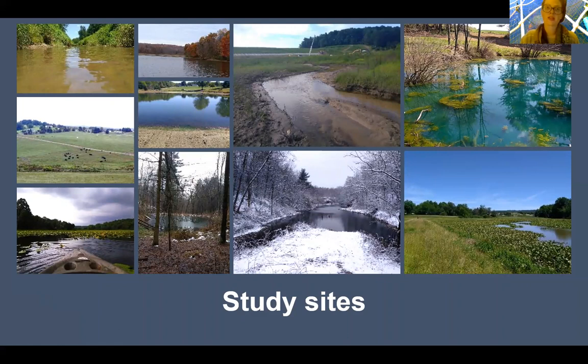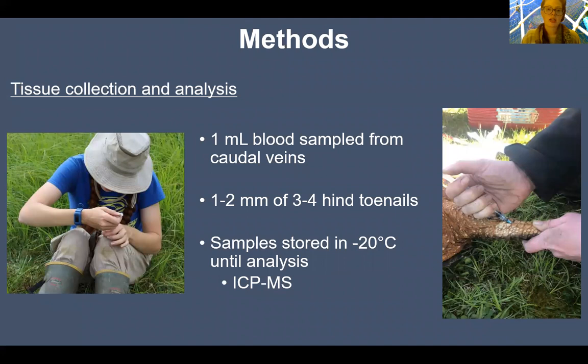So the smallest wetland that I surveyed was 0.04 hectares, while the largest was 8.41 hectares. And that'll be important as we go further along as well. But once turtles were captured at each of these sites, I collected 1 milliliter of blood from each of the turtles from the caudal vein, which is just a straight vein that goes through to the end of the tail, as well as 1 to 2 millimeters of toenails.